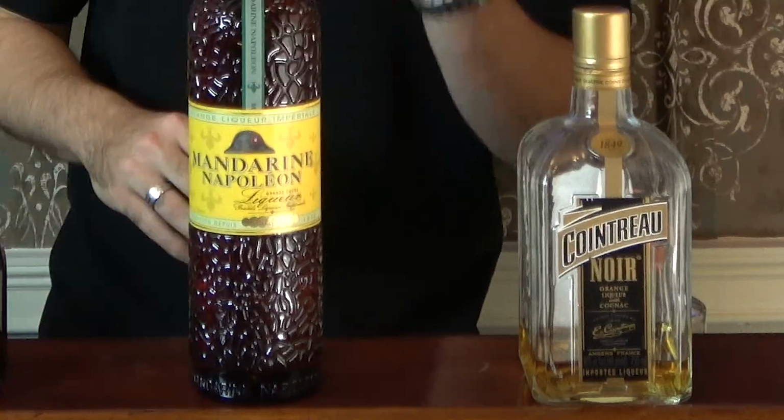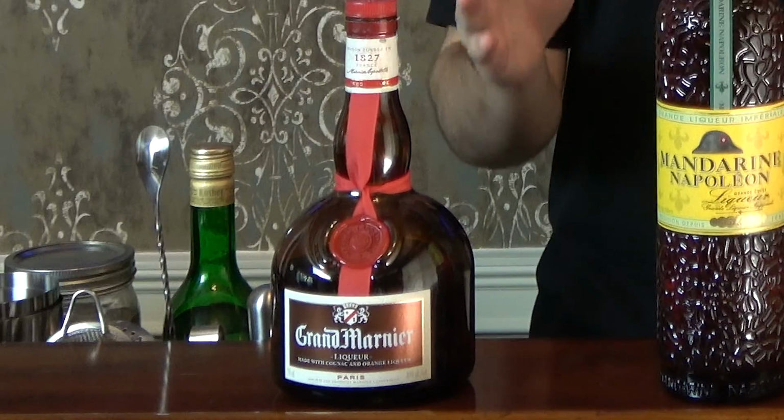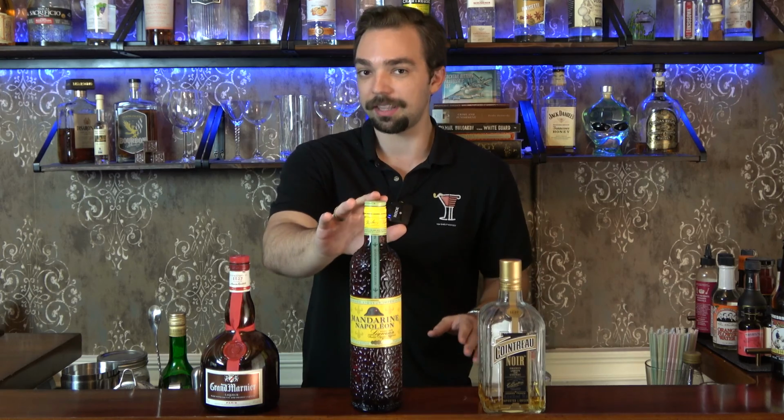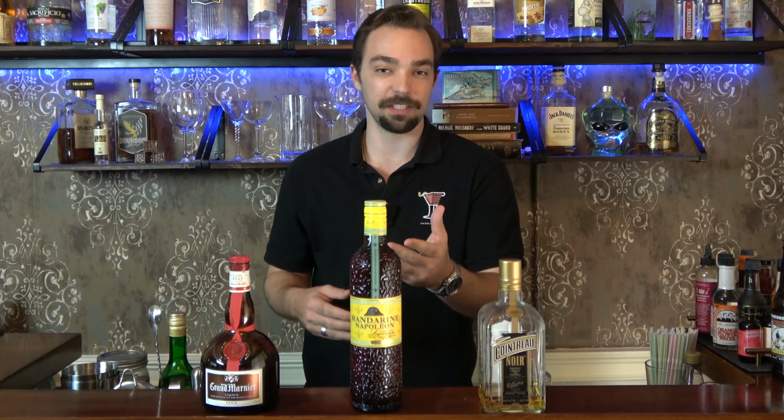Today, I'm getting into cognacs that are mixed with orange flavors, usually mixed with an orange liqueur, and I have 3 excellent options before us today. I have Quantro Noir, I have Mandarin Napoleon, and I also have Grand Marnier. Now, 2 of these are pretty well known throughout the mixing world. You guys may have heard of these 2 particular brands, but perhaps not this one. After all, I haven't heard of this one up until this year, but I can't wait to try it with you guys. So this is a fairly new bottle, and I want to see how these differentiate from each other.